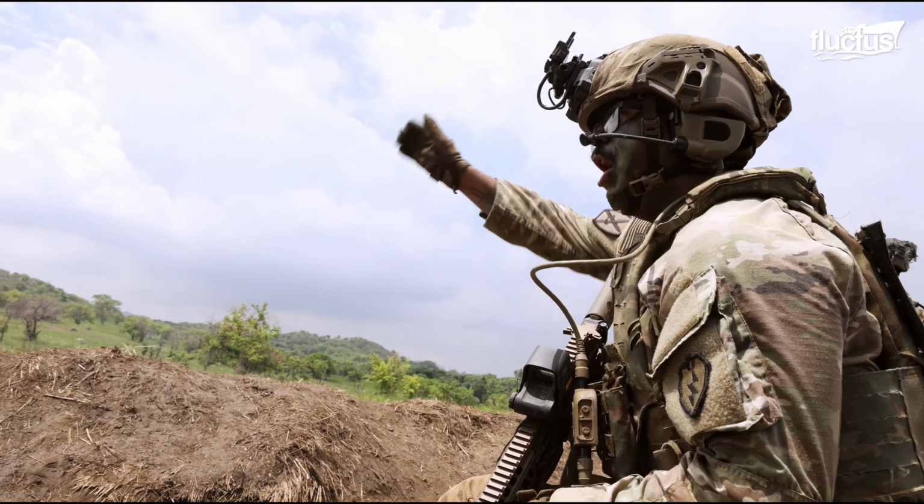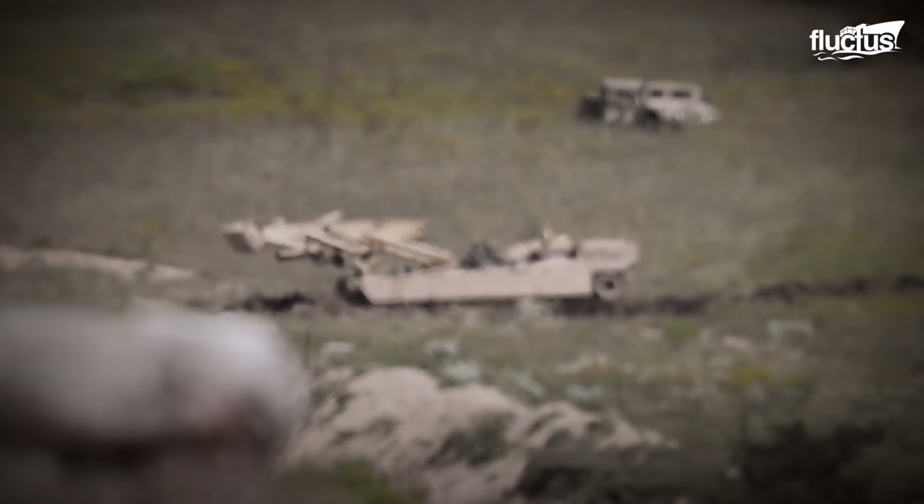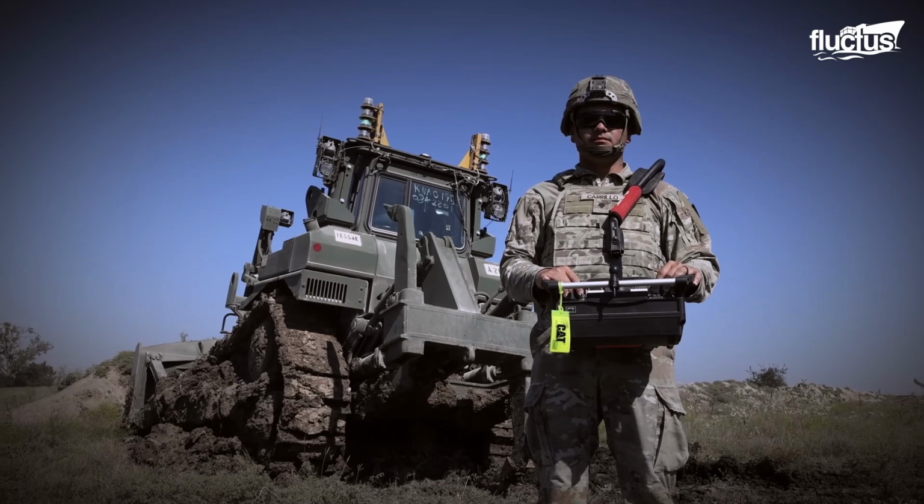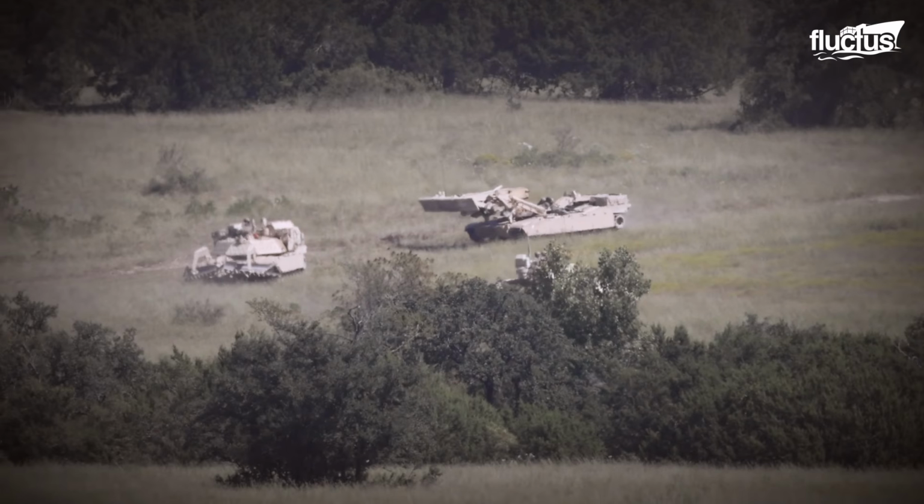The project explores how autonomous and semi-autonomous machines can move that risk away from people while still carrying the tools needed for combat breaching. At Fort Cavazos, Texas, the 36th Engineer Brigade used the project to demonstrate robotic support during a breach.